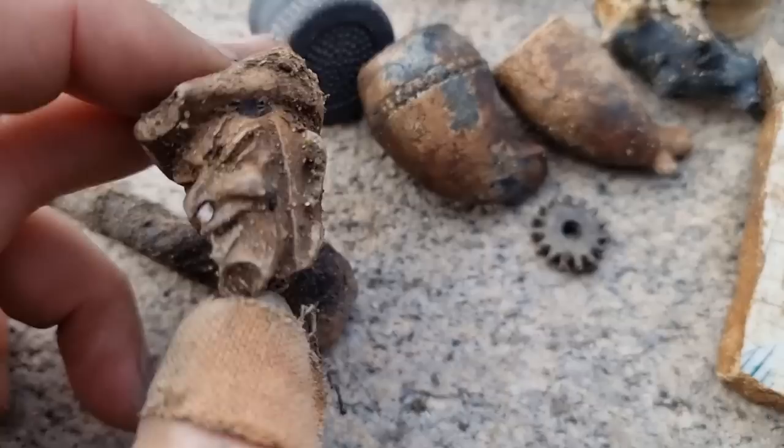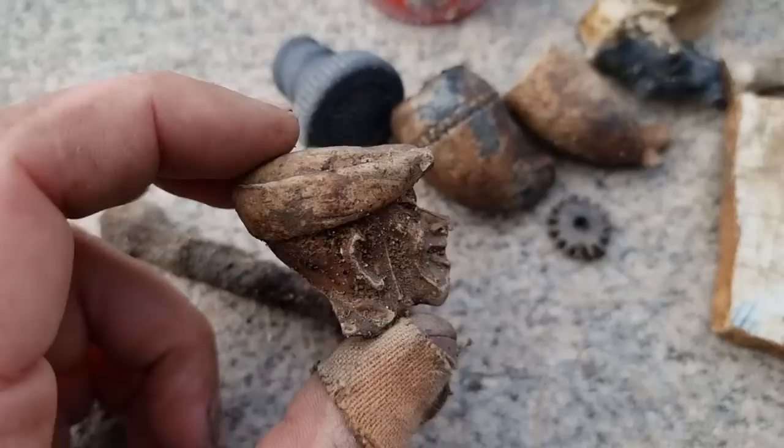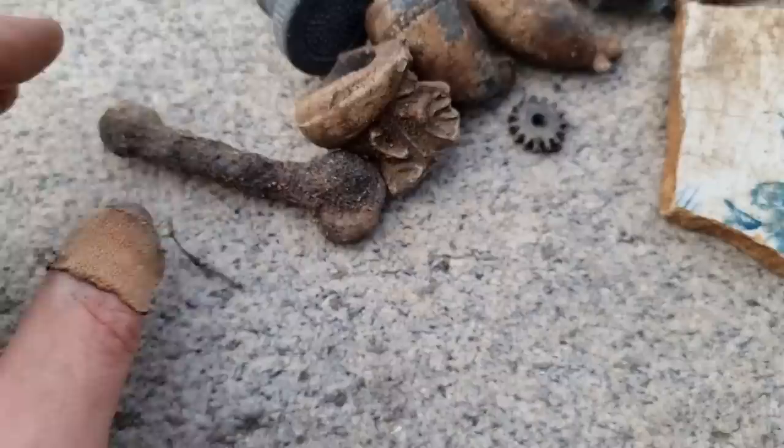Not sure if he's Turkish or maybe from Japan. Very cool though. Again, I'll see if there's any references to him online. And an old key. Oh, and also I found these keys, modern keys. I've got to try and return this to the owner, perhaps.